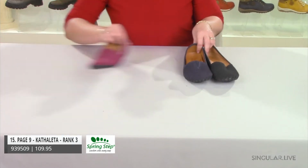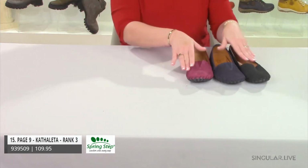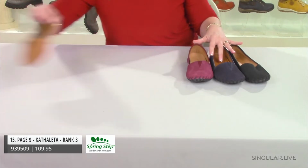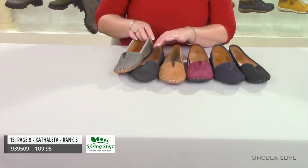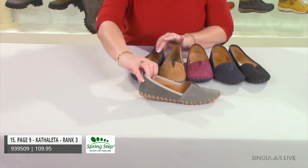Now, I hope I'm exciting all of you with all this great news, but Cathleta, here we go. So Cathleta, you know we have in our suedes, okay? So I'm just gonna kind of line them up right here. And of course, we want to introduce a new color. And this is what she is.